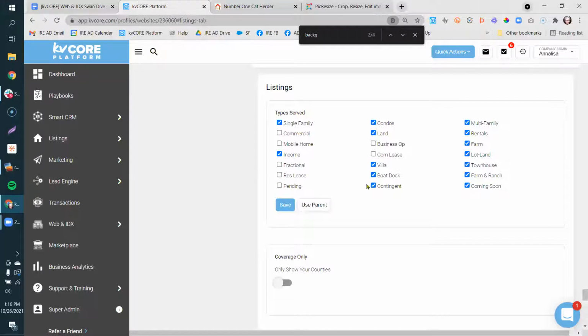So you can get rid of these really easy. And sometimes pending and contingent can be kind of a mess when the market's so quickly moving things on and off. But you can take a look at these and see what you do or don't want to work with. Some people just leave them here because they farm things out with referrals. But some people are also like, no, I don't go out to country land or do rentals.